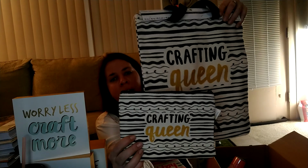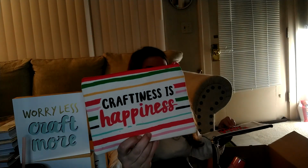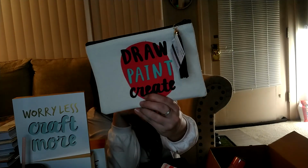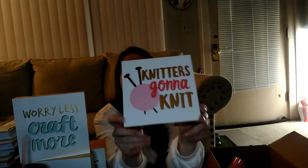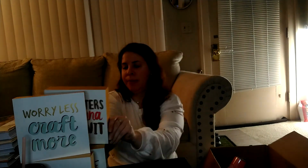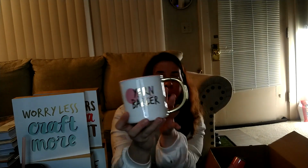You put these together, and these are really great sets, especially if you know somebody that is a crafty person. Craftiness is happiness. Draw, paint, and create. Knitter's gonna knit. A yarn baller. So overall, I got 3 of these mugs. I really love these. They had a ton of them on Friday. So I am glad that I did get a few of them because I really like them.